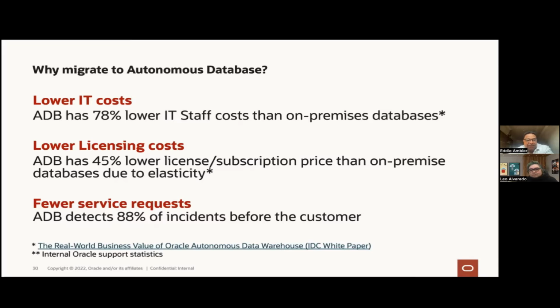The elasticity that is available in the cloud actually helps to lower licensing as well, right? We talked about being able to elastically align the enabled CPU that you're paying for to the workload demand, and the fact that the autonomous database does this automatically. You're not having to understand it or learn it. The system will do that on its own. But that's not the only thing lowering licensing costs. In the cloud, there are license features that we talked about that you otherwise would have needed to pay for on premise, which no longer have to be in your budget because they're included in the service.